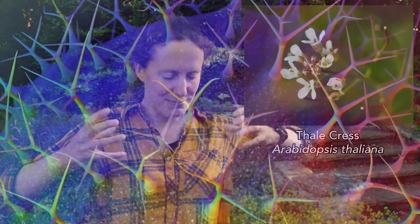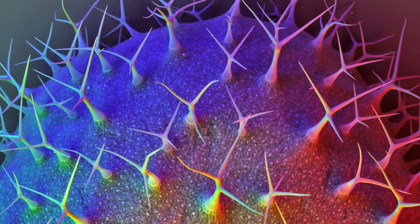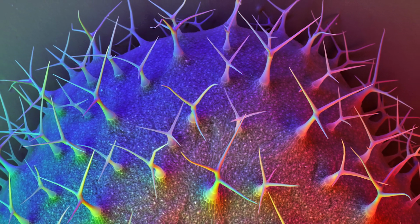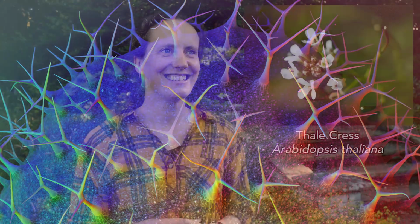I think my favorite plant is still Arabidopsis, because it's just such a great tool. If you're a microscopist, you love Arabidopsis, because you can look down the microscope and just see all these beautiful things. You can see the cytoskeleton moving, you can see the cell wall, you can see the nucleus, you can look at the mutants, and I think that still makes it my favorite plant.